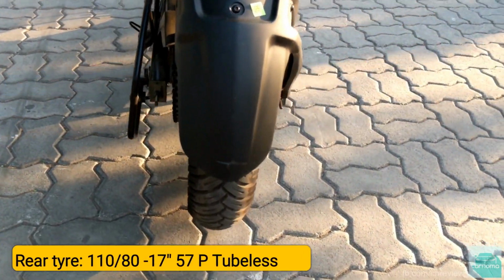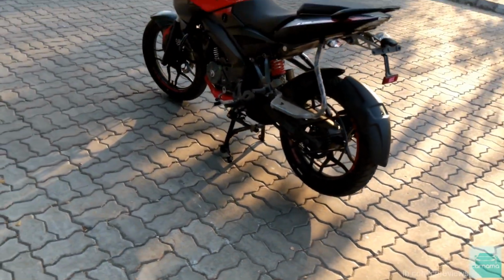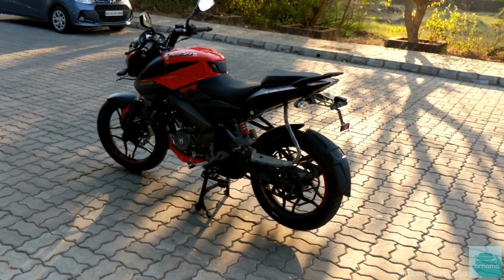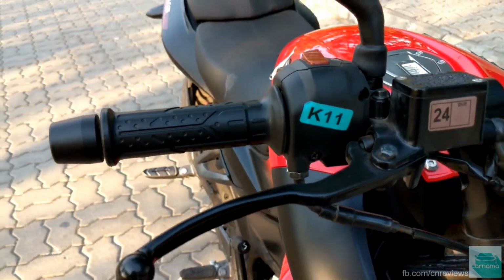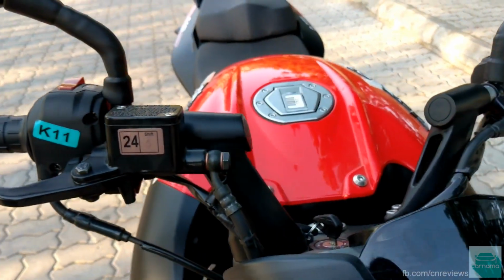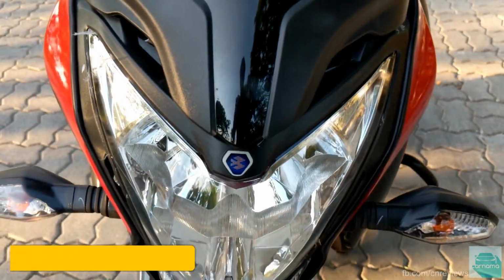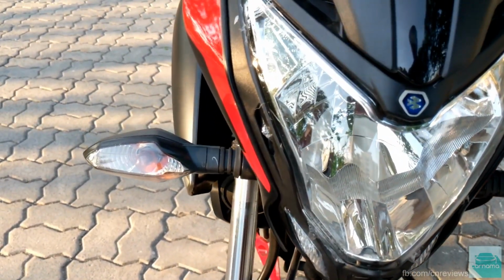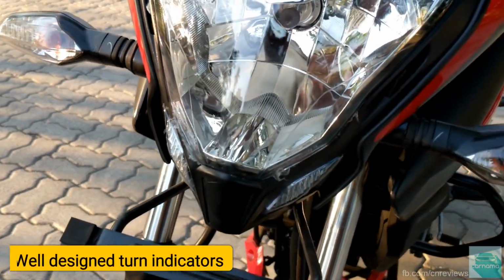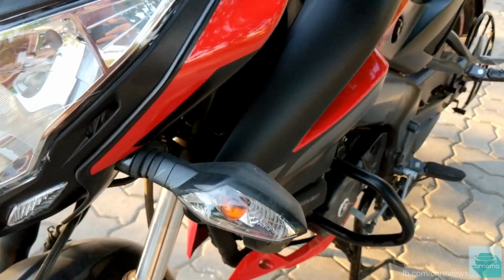The rear tire is sized at 110 by 80/17 and is also of tubeless and radial type. Both the tires have good enough grip. Above the headlamp you will find a stylish, glossy and matte finished wind deflector, and the headlamp fairing is also distinctive. The turn indicators have a good design, but the build quality is okayish.